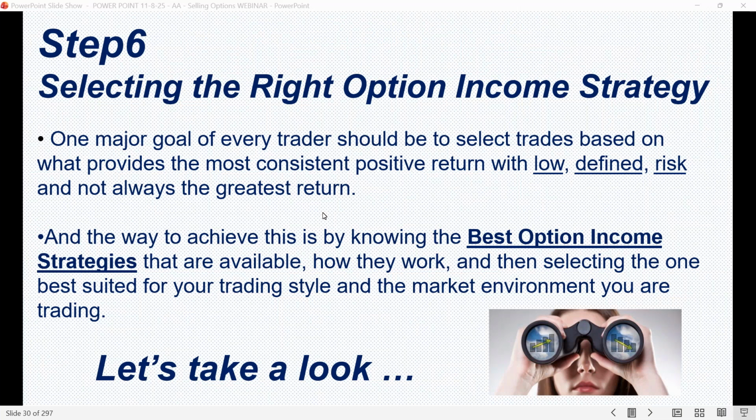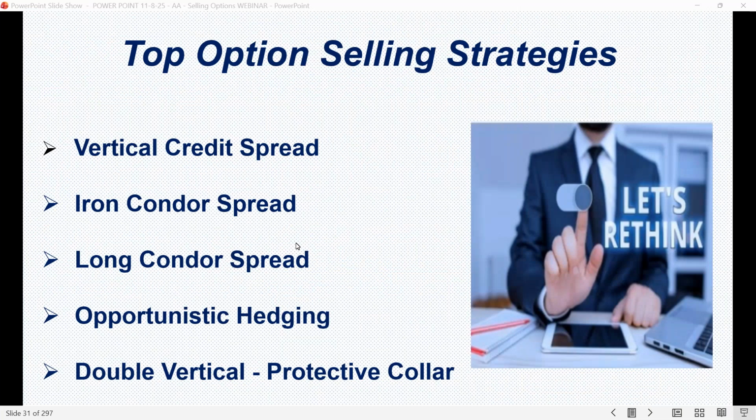So I always start out looking at the risk first and then back into what the potential return is on that risk. So we'll go through some different ways to trade, and I'll show you some of these different strategies. To achieve this, you need to know what the best option income strategies are out there available to you, understand how they work, and then select the one that's best suited for your trading style and the market environment you're trading in. Things are always going to be changing.